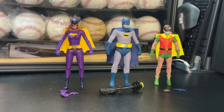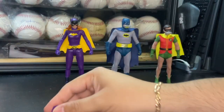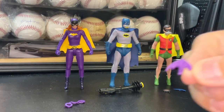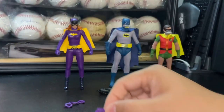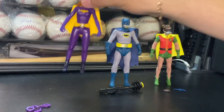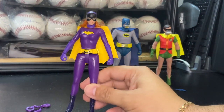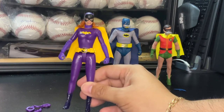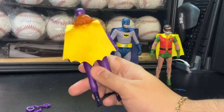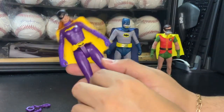As you know, women are first. She comes with extra accessories. She comes with handcuffs, and she comes with a Batgirl boomerang. Let's get up close to her. Pretty cool. As you can see, this figure looks awesome. Let me fix that. There you go. Pretty cool figure. And let's look at the back piece. There it goes. Pretty cool.